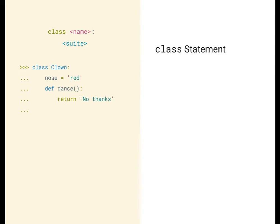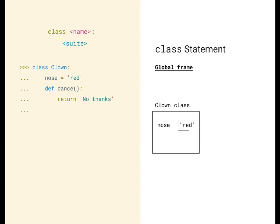If we take a look at this more in depth, if I define this in the global frame, I execute the class statement, which creates the beginnings of a clown class. Going through line by line, I execute each line of that suite and bind it to the clown class. So I have a nose, which is red, and a dance, which points to the function that tells it how to dance. Once I've finished executing all the lines in the suite, I bind it to the global frame. So now I have clown, which refers to the class of clowns. Questions about this diagram? Do you want me to replay something?